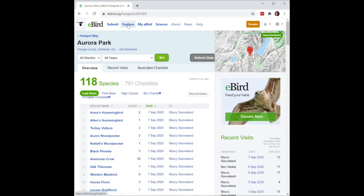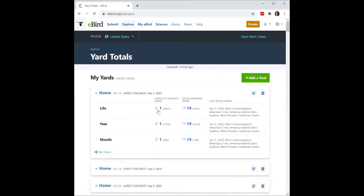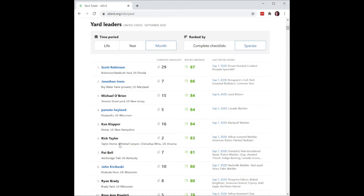The fifth and final reason that you should be using eBird.org is because of these yard totals. So let's say you're not really a person who likes to get out and go find birds in parks. You've got other things to do when you're in the park. But you like to watch the birds at your house and your yard at your feeders. So you could actually register a location as your yard. And then you submit checklists to your yard. And it will keep track of all of the birds that you see at your house.